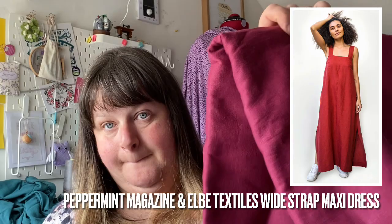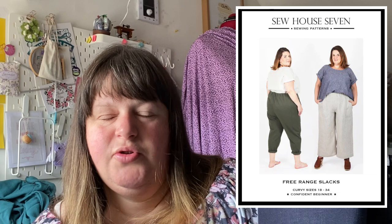So there we go. It's a lovely colour. Absolutely love this colour. Still with Blackbird Fabrics, and it's another 7-ounce linen. I've got 3 meters. This will probably either be brilliant for trousers, could be perfect for the Free Range Slacks or a pair of Petra trousers, which I've not tried but I really want to try, or dungarees.